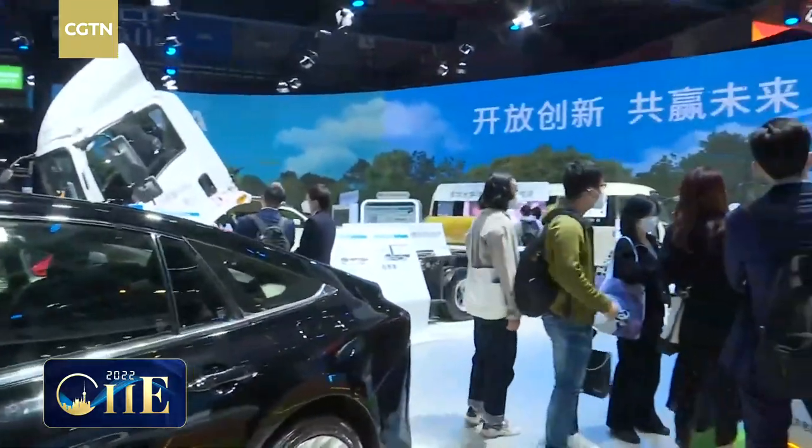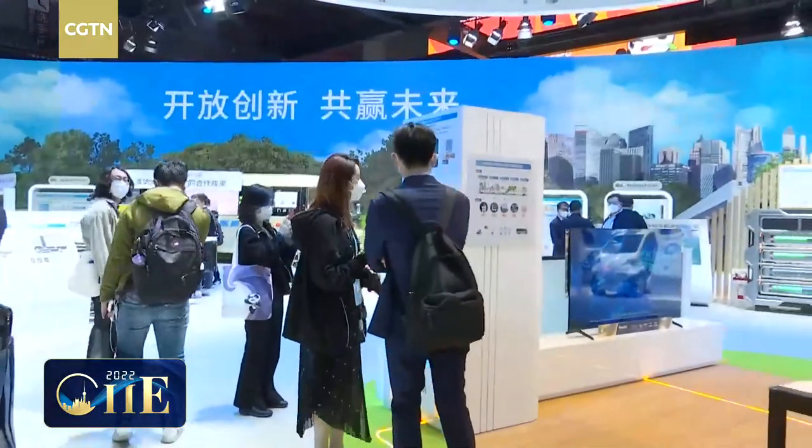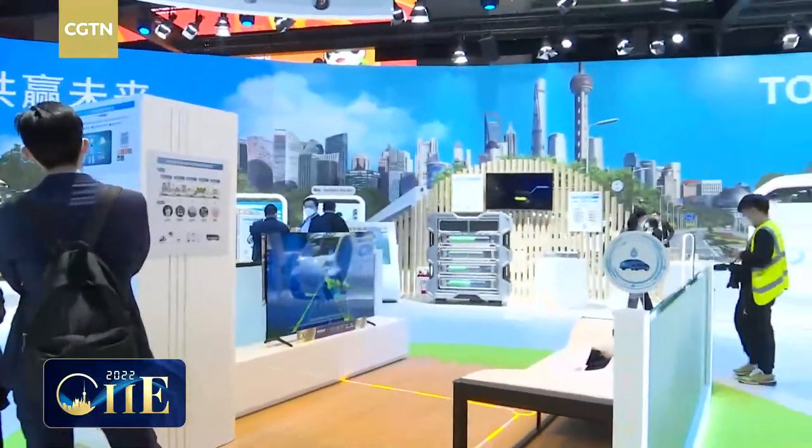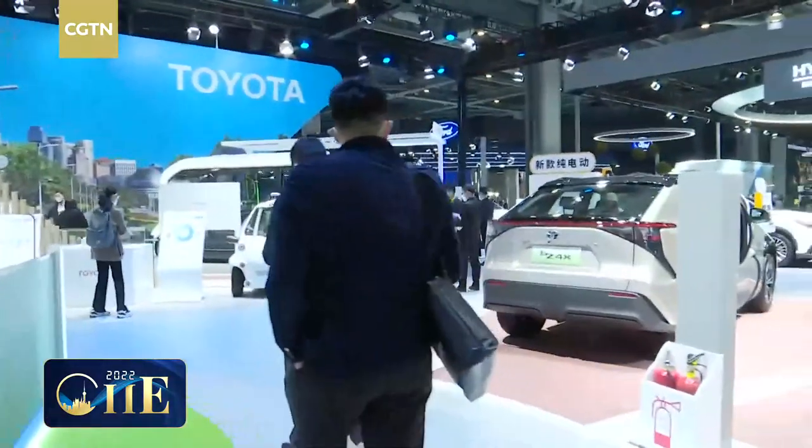Mr. Liu said this is their fifth time attending the CIIE, and it has really brought them the opportunities to not only display their own products, but also try to find more Chinese enterprises for deep cooperation.